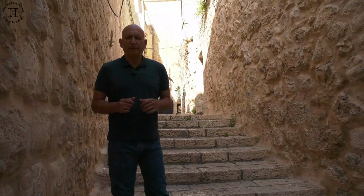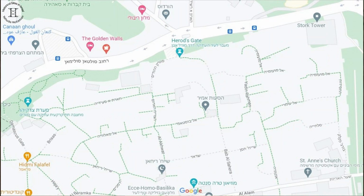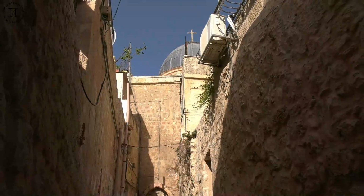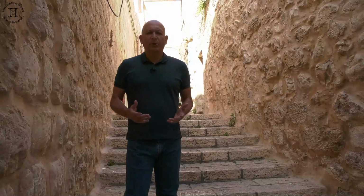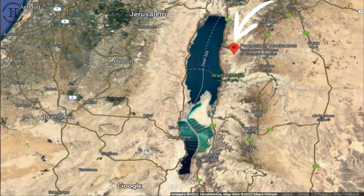According to Christian belief, in this place, and we are in the Muslim quarter, where today is St. Nicodemus Church, stood at the time of Jesus' crucifixion, the home of Herod Antipas, the son of Herod the Great. I will not elaborate here on the connection between Herod Antipas and John the Baptist. I will just mention that according to the historian Josephus Flavius, Herod Antipas was afraid of John's influence on the people, so he imprisoned him in Machaerus and then executed him probably in the year 30 CE.